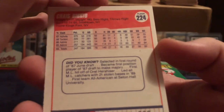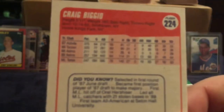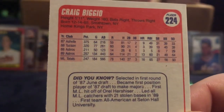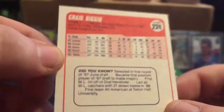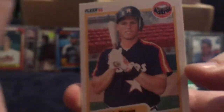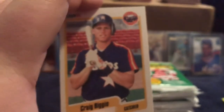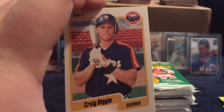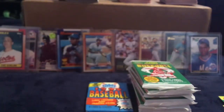Oh, no. The 89, I'm a year off. The 89 was the rookie card. As you can see, he played 134 games in 89? Yeah. Oh, I was off one year on this. I would have loved the pack of Craig Biggio rookie. Biggio was the man. Him and Bagwell ran Houston for a long time. I'm still putting it off to the side, though. It could still be worth some money.